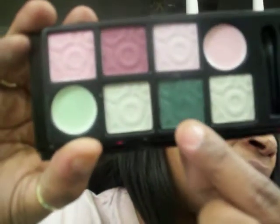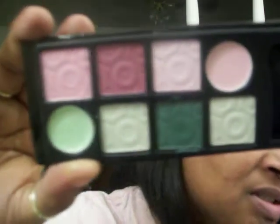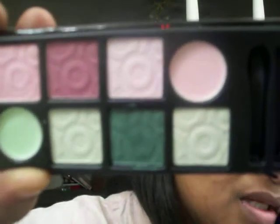This is the romantic eye. I already took the little sponges out for y'all, so I wouldn't waste time. Green, like an olive green. I'm bad at describing colors. Y'all can see all the pretty greens and dark pinks and plums. That's beautiful. $3, y'all, over there by the makeup where they are selling all those Christmas palettes for makeup and perfume and lotion and all that. They got an aisle, and these are on that aisle for $3, and they got more than just these. These is just what I got.